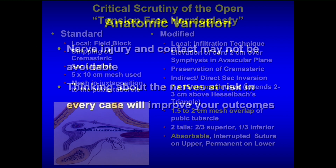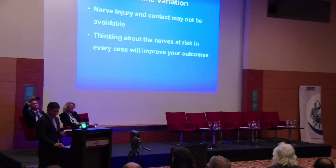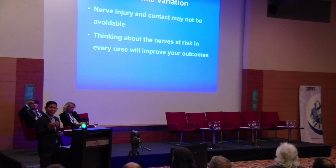So when we talk about the anatomy, you had such great lectures this morning from Johan and David, and if you can even just watch those lectures once, it helps you to be a better surgeon, because you think, oh yeah, this anatomy is relevant. But when we think about the nerves, it's important in every case because it will improve our outcomes, especially with the Lichtenstein, where the risk comes from the fact the mesh and the nerves live in the same plane, as opposed to in laparoscopy, where the nerves just aren't there. The iliohypogastric and ilioinguinal are not even there.